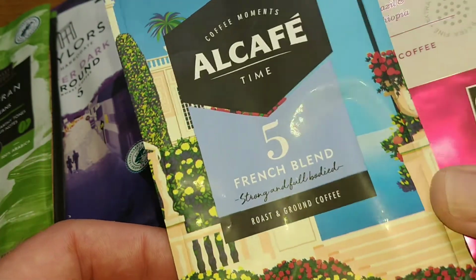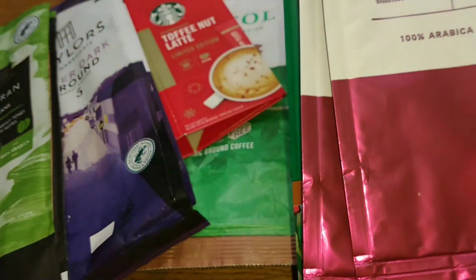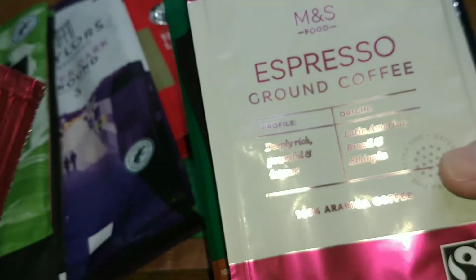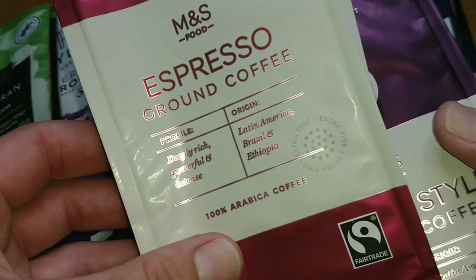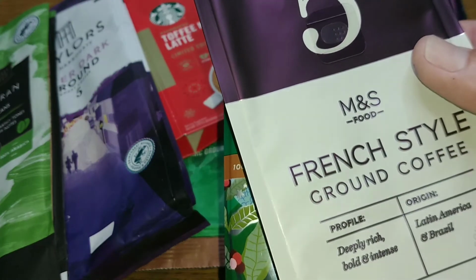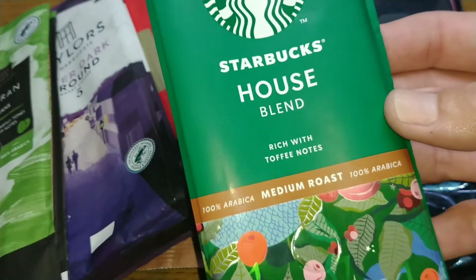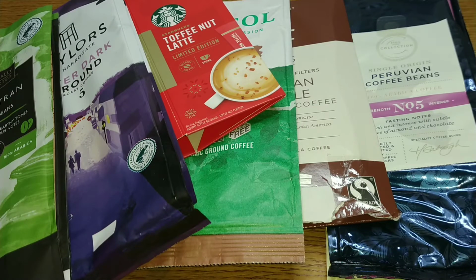Another one that I've tried before, the Aldi French Blend. Again, another one I wouldn't really recommend. And the Marks and Spencer's Espresso ground coffee. I went through a couple of bags of that. I thought that was really nice, so I went back and got some more of that. The French style as well, the M&S one. And lastly, Starbucks House Blend. Like I say, most of those were on offer. I think the Marks and Spencer's were relatively cheap, around the £2 or £3 mark, so they were worth going back and getting some more of those ones.